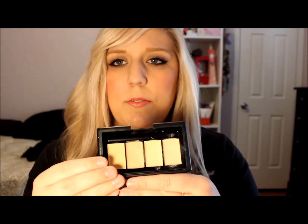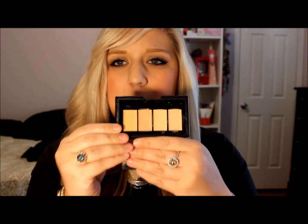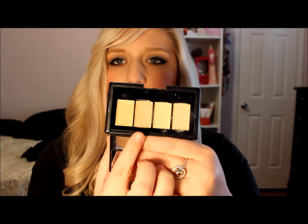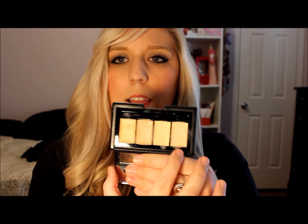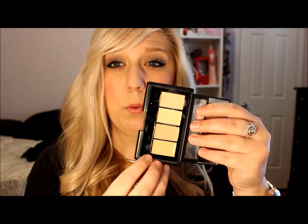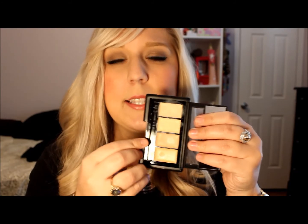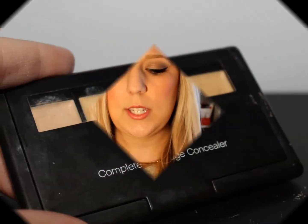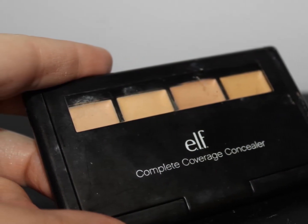It's the Complete Coverage Concealer, and it has 4 different shades. I don't know if y'all can see that, but it has a darker yellow, a darker pink, a light yellow, and a lighter pink. So this is good to cover up if you have any dark circles, you want to go in with more of the pink shades, and then the yellows to kind of counteract any redness in your skin. So that's kind of my favorite for concealers.